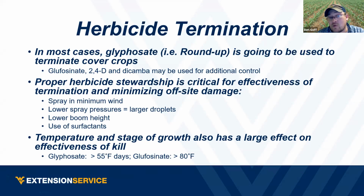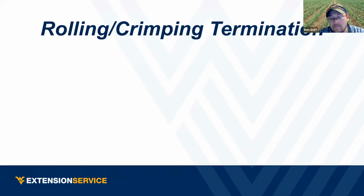On the other side, if we get too hot, 2,4-D, depending on the chemistry of it, will actually volatilize and move off site. So we have to pay attention to that.